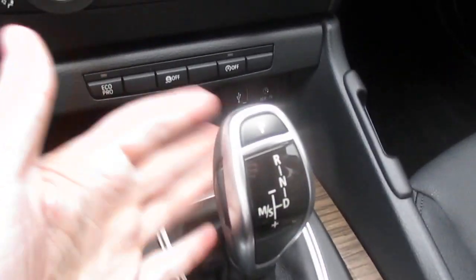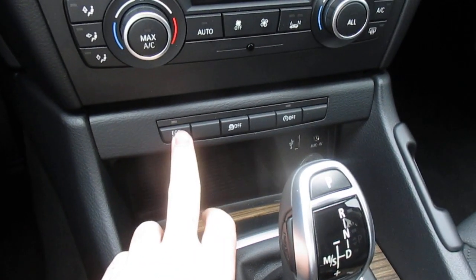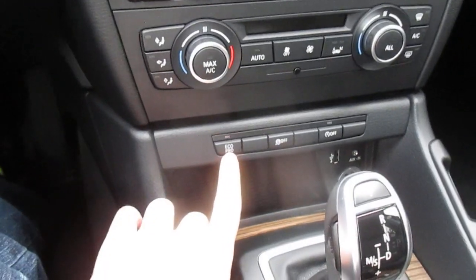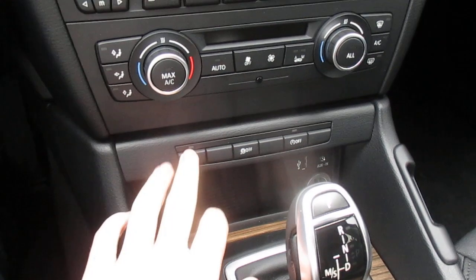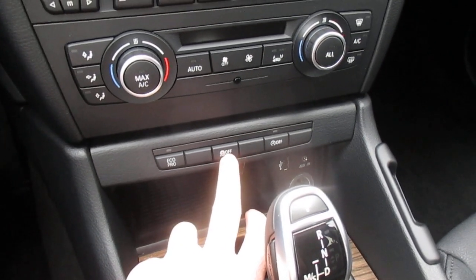Then last but not least, before we get to the powertrain and stuff of this car, you have the Eco Pro mode, which is BMW's efficient dynamics kicking in, even though there's nothing up here on the dashboard that suggests this car has such. And that really kind of dulls down the engine. It does all sorts of stuff through the car's ECU to allow it to drive at its most fuel efficient, turning off the dynamic stability control and so on.